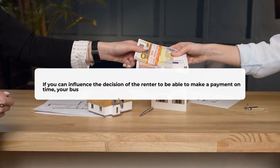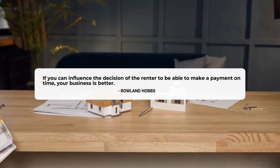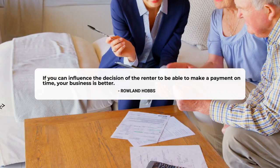And that's reflected in a percentage of overall rent. So you talk about what the delinquency rates are. It might be 3%, 4%. National average right now is a little over 4%. During the pandemic, it was higher. If you start going over those amounts, it means you haven't collected the money. So like any business, if you don't collect the money, you don't do so well. But if you can influence the decision of the renter to make a payment on time, your business does better. And that's what we do really well.